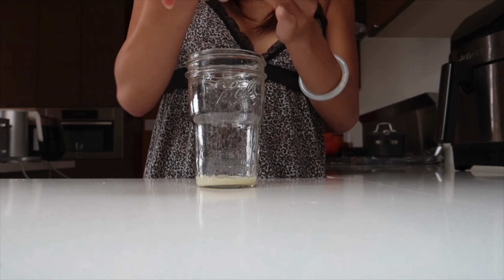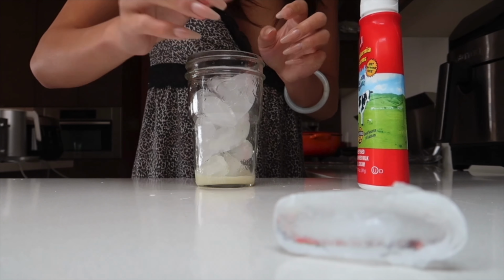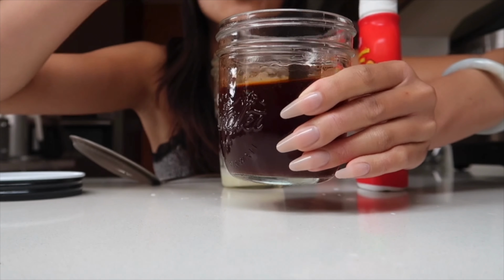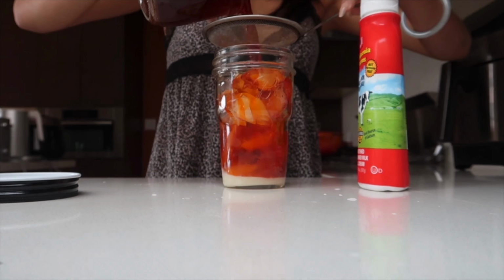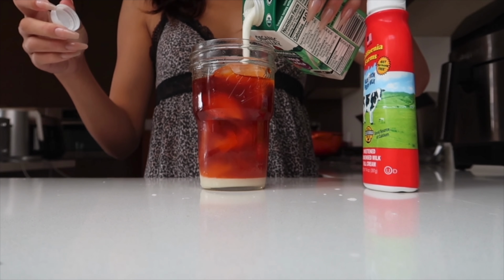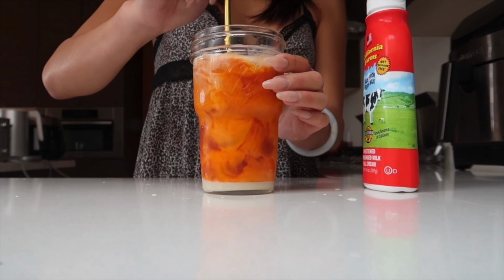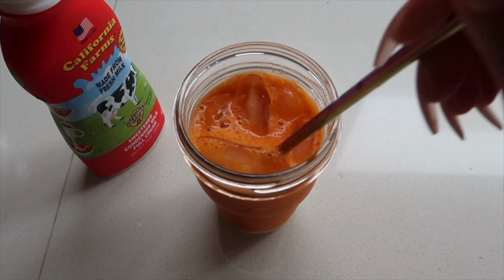Do a little bit like that. And then there's kind of still little bits of the tea leaves in here, so I'm gonna use a strainer. I got a chunk of the condensed milk. So freaking good though.